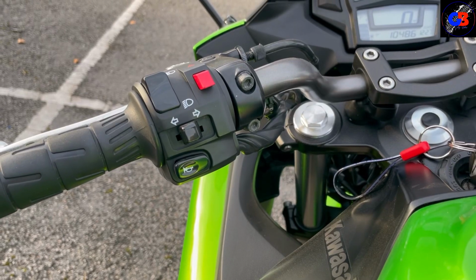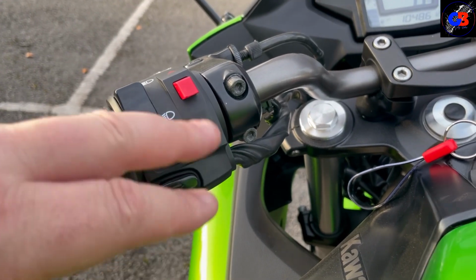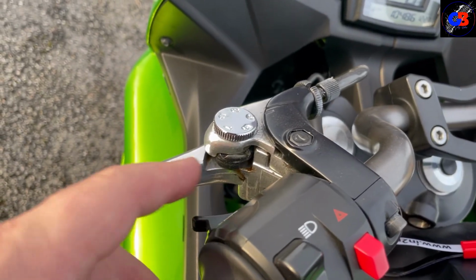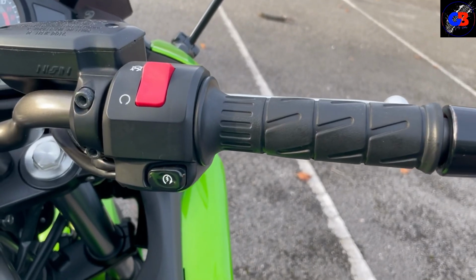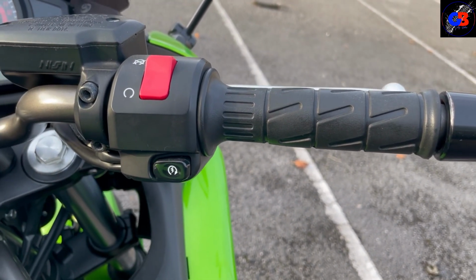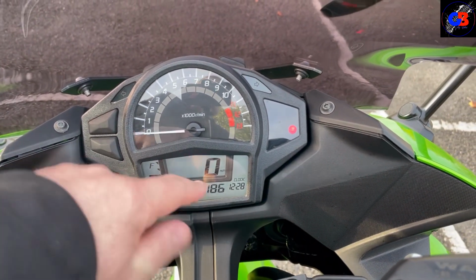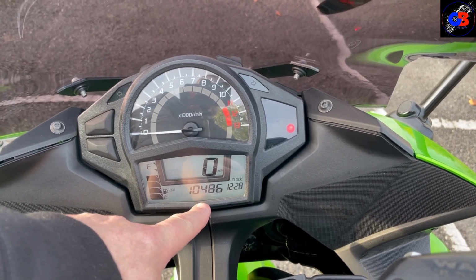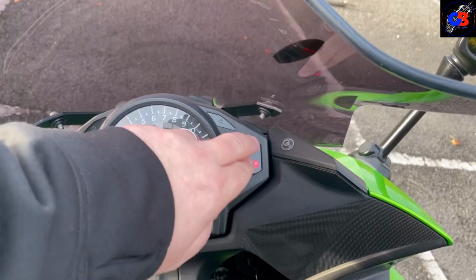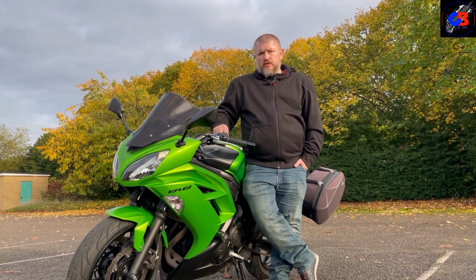As far as your buttons go, unless you've got loads of modes and stuff, you pretty much have this. So we've just got horn, indicator, high, low beam, and we've got your hazards. We've got your light flash there as well. On the right side, just your engine cutoff and your engine start button. It does have a fuel gauge, which I'm a massive fan of. It's got your miles on, so this is the current miles on this bike, just under 10,500. We've got a clock as well. Your warning lights and things over here. If you're interested in the facts and figures for this bike, I'll put them at the end.